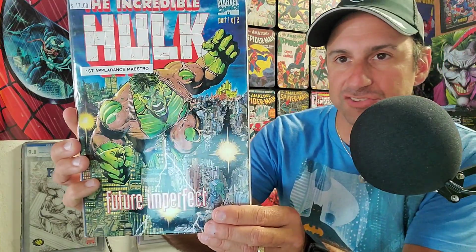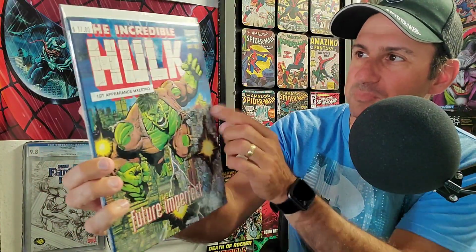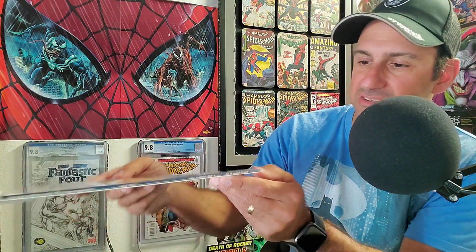And then last but not least, the highlight book, I guess you would want to say, is the Incredible Hulk first appearance of Maestro. So I wound up getting that issue. Pretty nice looking cover was there. It's part 1 of 2. It's oversized. It's like a bounded little book in there. So maybe it's like 60 pages or whatever, but originally it went for $6. So that's kind of cool to have the first appearance of Maestro. And I'll check it out and see what it has to offer.